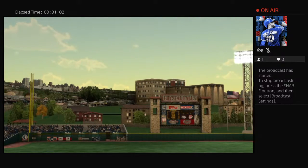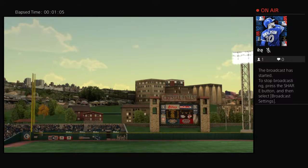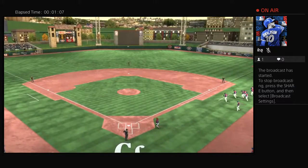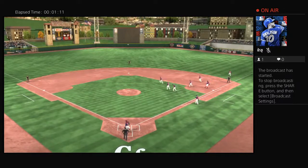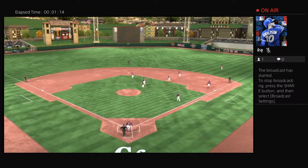Hi again, everybody. Matt Vasgersian. Welcome to our coverage of AAA baseball on the show. Here's a look at the starting lineup for the visitors in this one, as they'll align themselves like this here tonight.